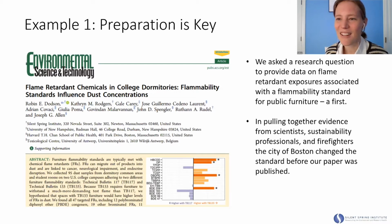It started off with sustainability managers and students on college campuses in Massachusetts wanting to purchase flame retardant free furniture for their dorms. And a Boston fire code for furniture relied on flame retardants, and so they weren't able to. So we set out to ask a research question: how did flame retardant levels compare in those dorms that had to meet that standard versus other types of dorms? And in all of the legwork that it took to pull together evidence from other scientists, from sustainability managers and students and firefighters, we actually provided enough evidence for the city of Boston to change their fire code before our data had actually been published.